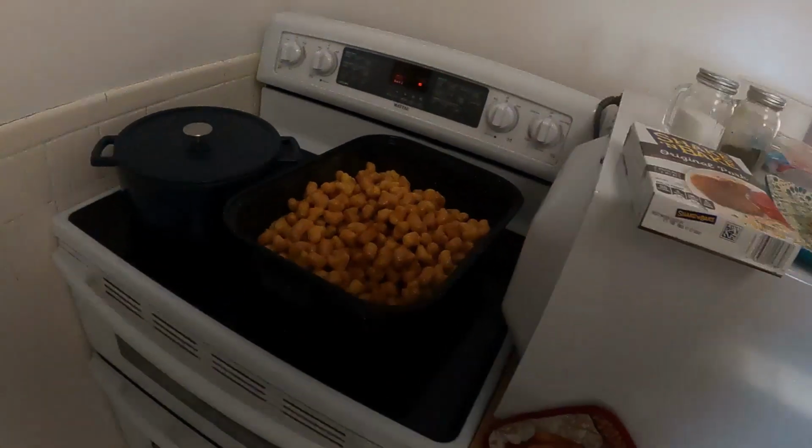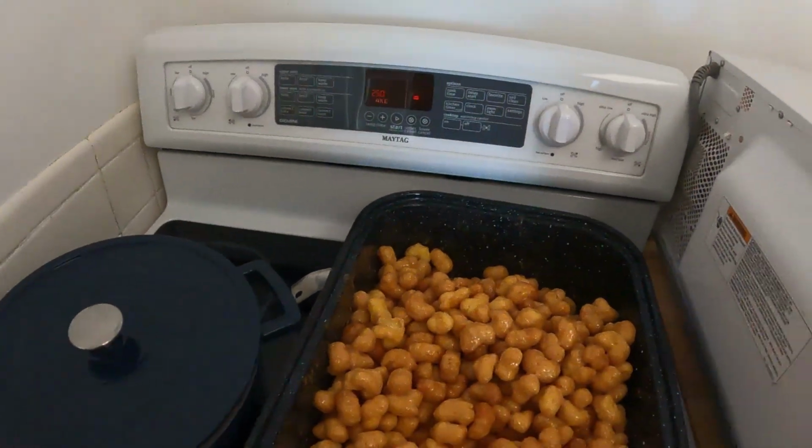So, yeah. Let's look at this. Oh my gosh, that looks so good. I'm gonna mix it. Bye guys, peace out. That's how you do it on my Degelman farm.